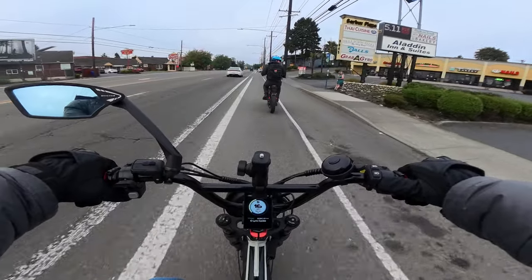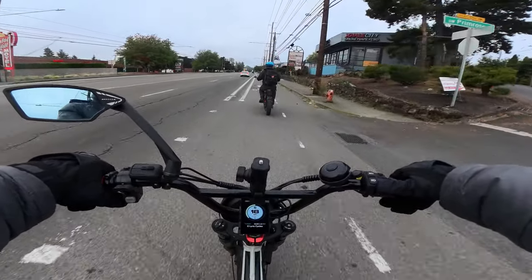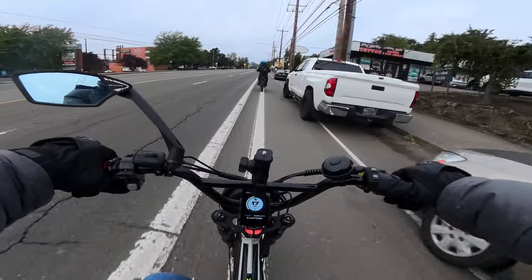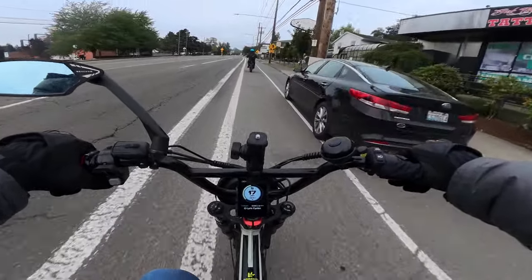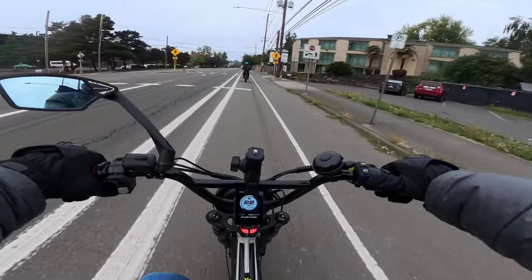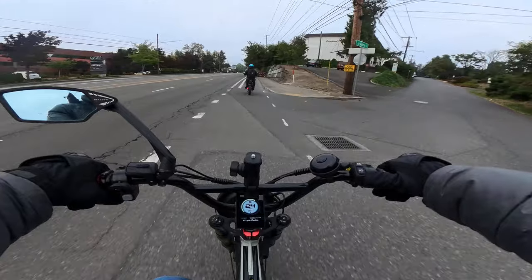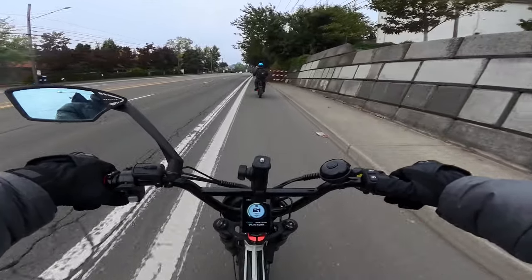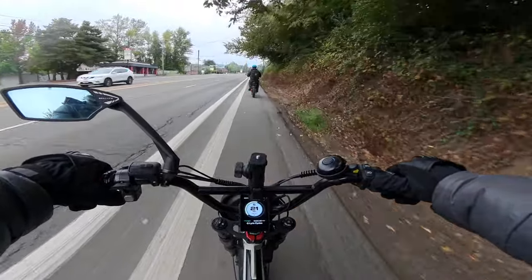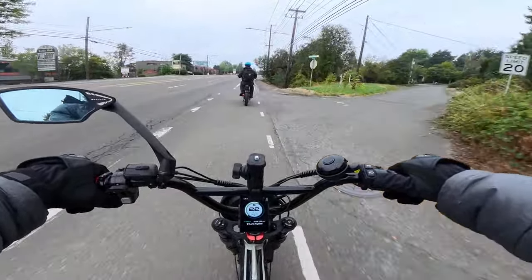So I know that this can get sketchy for some people riding on a highway such as this, but Keith and I are going to show you that you can do it. So this is Barber Boulevard or 99W.